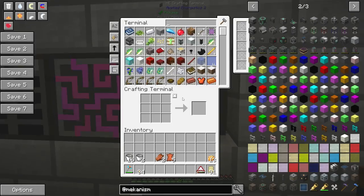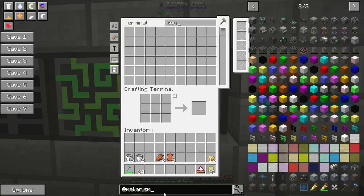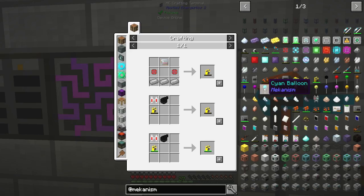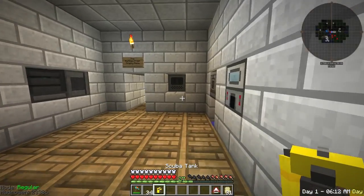The other thing I wanted to make, I keep forgetting. There's something else in Mechanism that I wanted to make, and I haven't got one. Why am I checking in there? It's a scuba tank. Now, I know that you can make these in Mechanism. Where was it? It was here. There we go. Can I make one? I can make one straight off. Amazing. Right, now this needs gas.